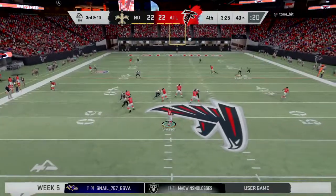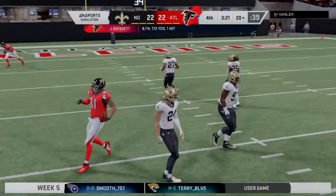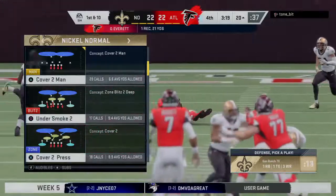Throwing, Brissett. That's going to be complete to his tight end, Everett. Last play, they got stuffed at the line. Different story here, over 20 yards.